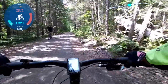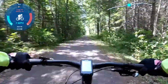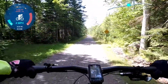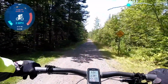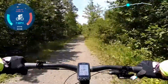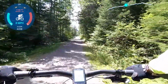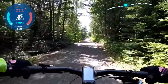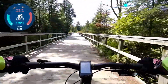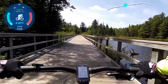At 2.47 miles, the Ford Trail comes back out on the right. At 2.55 miles, there is a picnic spot on the left, and just beyond that is the Sargent Trail, also on the left. At 2.83, the Sargent Trail comes back out on your left. At 2.86 miles, it's the start of a long, beautiful wooden bridge.